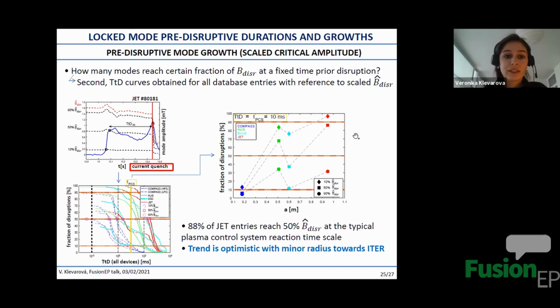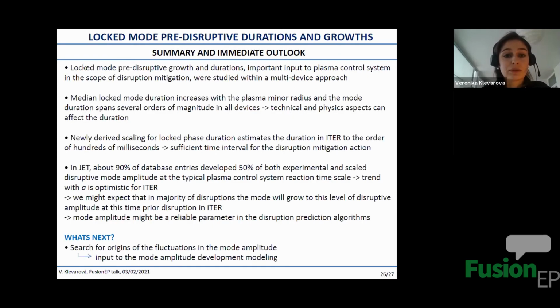So let me please summarize. We studied locked mode pre-disruptive growth and durations. This information is important for the plasma control system in the scope of disruption mitigation. We studied those quantities within a multi-device approach. We observed that the median of the locked mode duration increased with the plasma minor radius. We also observed that the mode duration spanned several orders of magnitude in all devices. We discussed a couple of aspects that could determine or influence the duration. They are a combination of technical and physics aspects.